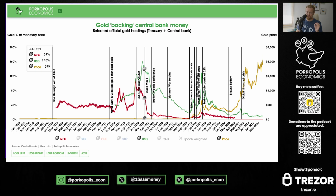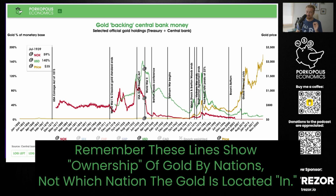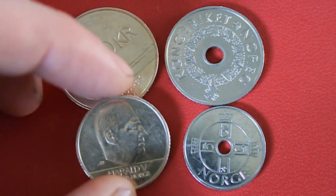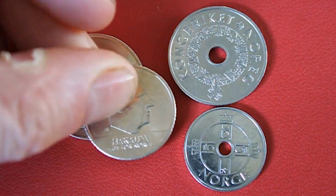And again, what I'm showing you here, these lines, this is what is earmarked. It's not which country the gold is in at any particular time, because as I've talked about many times, because of Hitler, because of Stalin, gold did flow away from Europe into Canada and the United States. It's not necessarily picking that up. What it is picking up is the earmarked holdings, the actual ledger entry of gold, wherever it is in the world, owned by the Norwegian Central Bank and the Norwegian Treasury.